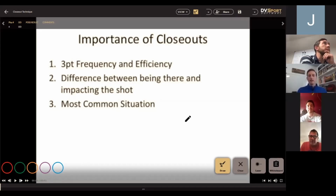And then finally, I believe closeouts are the most common situations a defender will be in. And it's kind of a Bill Belichickism, if you will, but he really believes in being great at the most common. And for him, it's tackling and blocking, which happens on every play, and that's what he wants to be great at, first and foremost. And if we look at it from a defensive basketball perspective, of course, we're all going to have to pick up and stop the ball. But after that, I believe the most common situation is going to be a closeout.